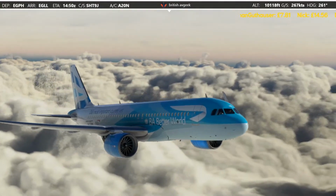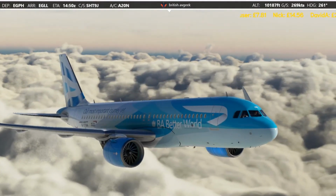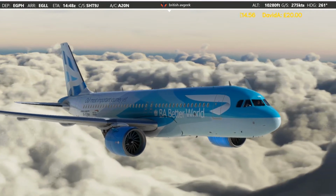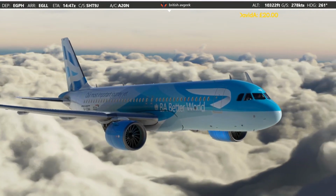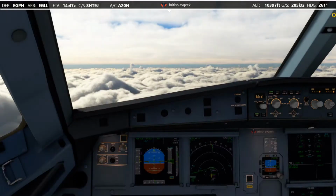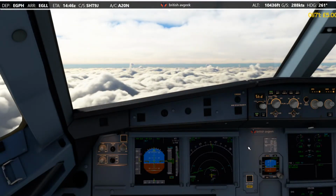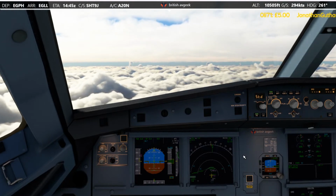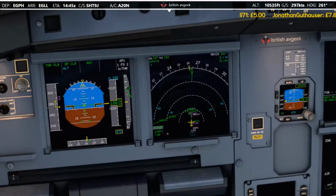Edinburgh traffic, Ghana 1 Whiskey, taxiing to runway 24. Traffic, Blue Med 819 Charlie, fully established runway 24 with 8 miles.